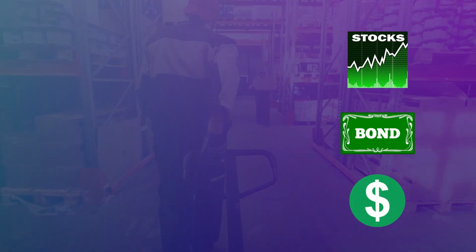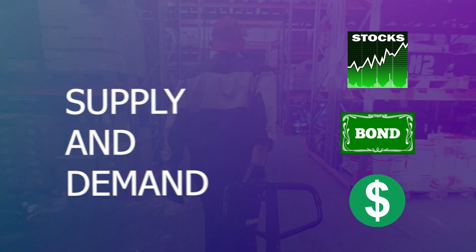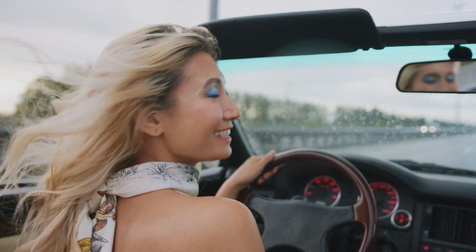Ultimately, the prices of stocks, bonds, and other financial instruments are determined by supply and demand, which are influenced by thousands of external issues and millions of investors' expectations and fears. The tips that you learned today will help you walk through the challenges in investing in the stock market. We wish you the best of luck, and we hope you can reach those high investment returns.